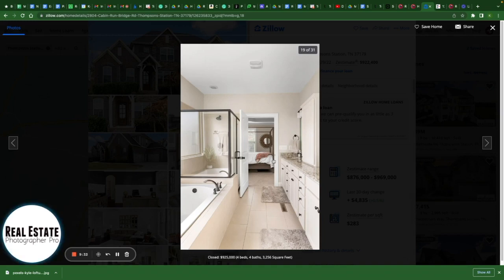Again, coming in and out of a large bathroom like this, you know, I'm standing in the closet shooting across, and then there's a photo standing at this doorway looking in.